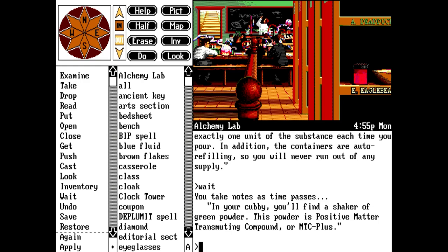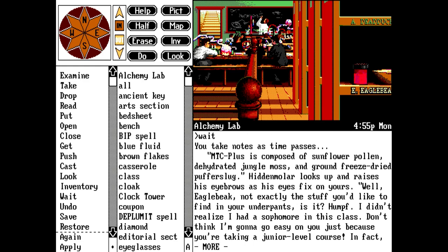In your cubby, you'll find a shaker of green powder. This powder is positive matter transmuting compound, or MTC+. MTC+ is composed of sunflower pollen, dehydrated jungle moss, and ground freeze-dried puffer slug.